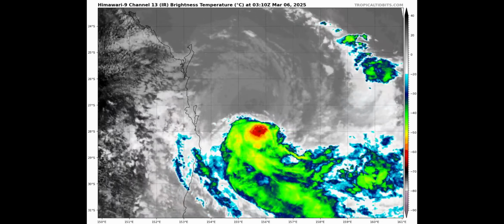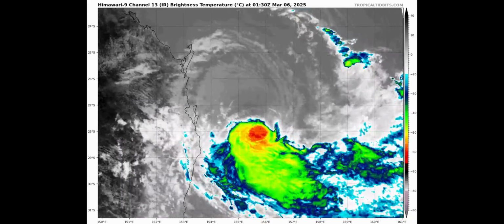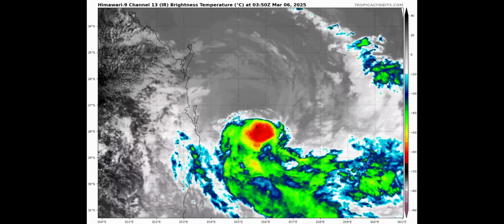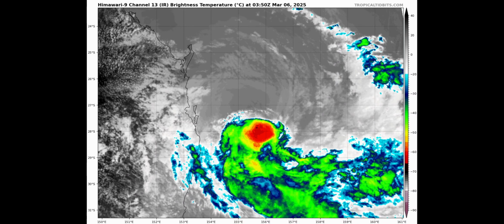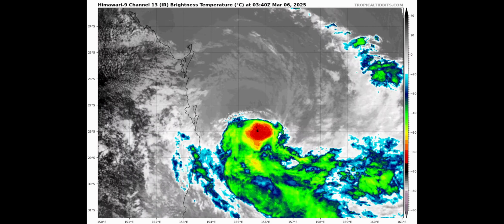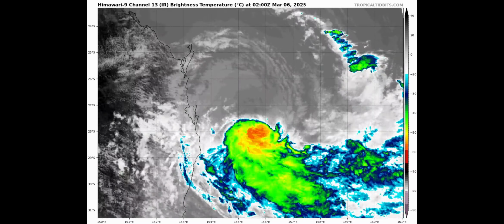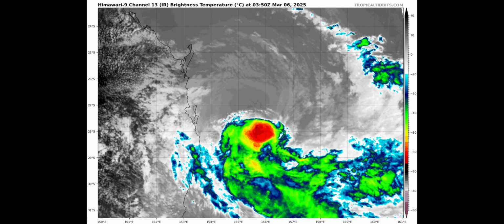So this is a GIF, a loop of the cloud height, and as you can see, there is quite strong convection on the south side of the storm this afternoon, as I just mentioned. You can see that with the red and even the black little dots within that red. That basically means that the clouds are high, meaning stronger convection, and obviously the higher they are, the colder they are. A colder temperature means a higher cloud, meaning stronger convection. So that's what is happening on the satellite images.